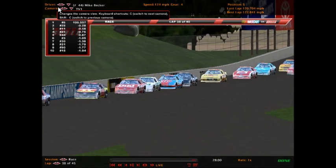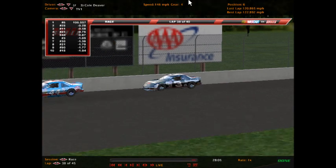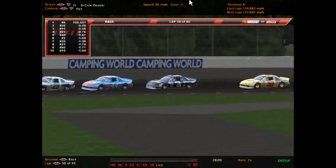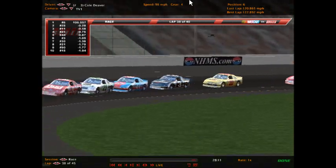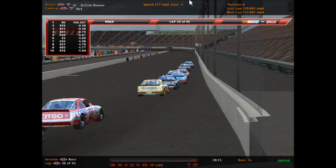And we have started the second half of the season. We started the second half of the season at Daytona during the 400, so we are now talking the road to the championship. We're talking road to the championship weekend at Homestead Miami Speedway.